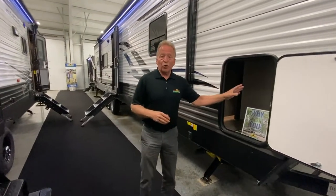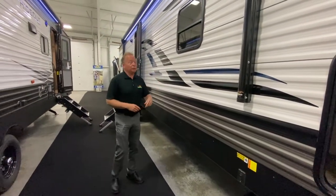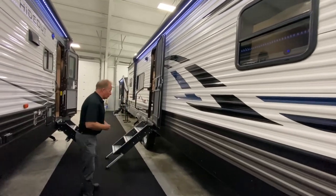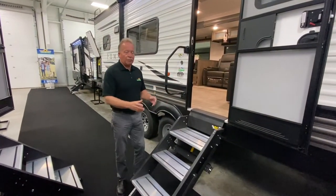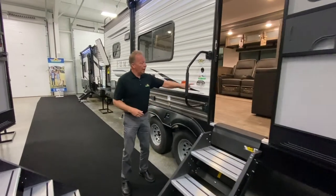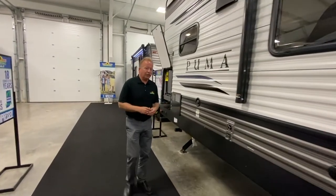We have front storage right here that will actually give you access to the closet in the main bedroom. Full length awning with LED lights. As you can see, they're lit up right there. We also have the upgraded flip-in steps. Everybody loves those. That way your camper doesn't rock when you're going in and out. It's got the big grab handle right here. It's got the extended season package, so it's got extra insulation. Keep it nice and toasty if you're doing early or late season camping.